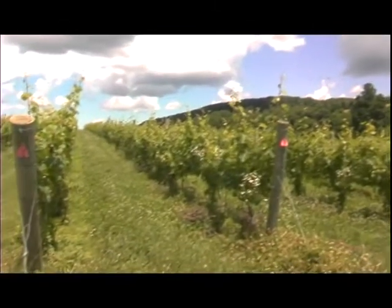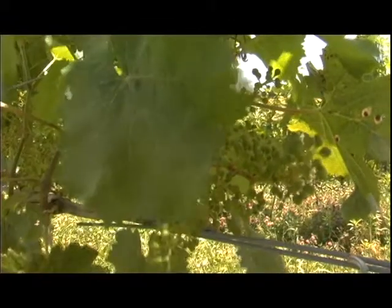Why don't you tell me a little bit of the history of Brook? I know this was once a dairy farm. Yes, we're on a 115-acre farm, of which we have 32 acres of grapes planted. We grow 100% vinifera varietals, Chardonnay, Tokay Friulano, Pinot Noir, and Cabernet Franc.